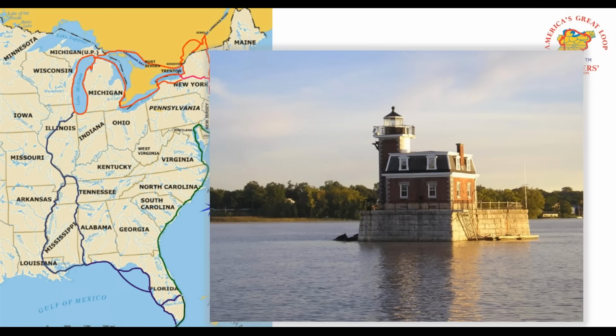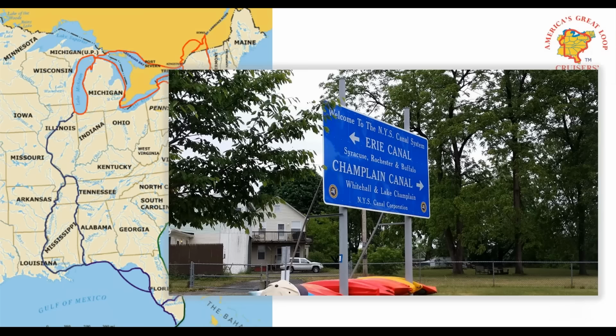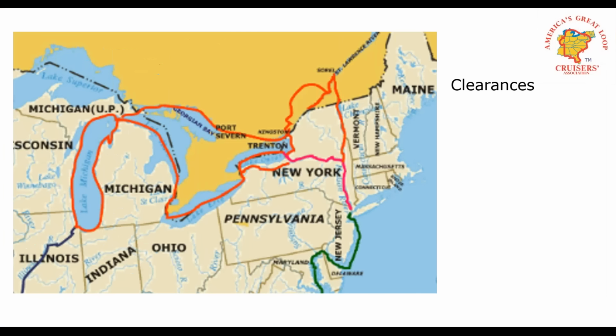This is an area where you will have one of your major route choices. You can either turn into the Erie Canal and continue on to Lake Ontario that way, or into Lake Erie, or you can turn into the Champlain Canal and enter Canada through what's known as the Triangle Loop. So we will show you those examples, and a lot of your choice there is going to depend on the clearance on your boat. So this is where air draft is going to come into play.